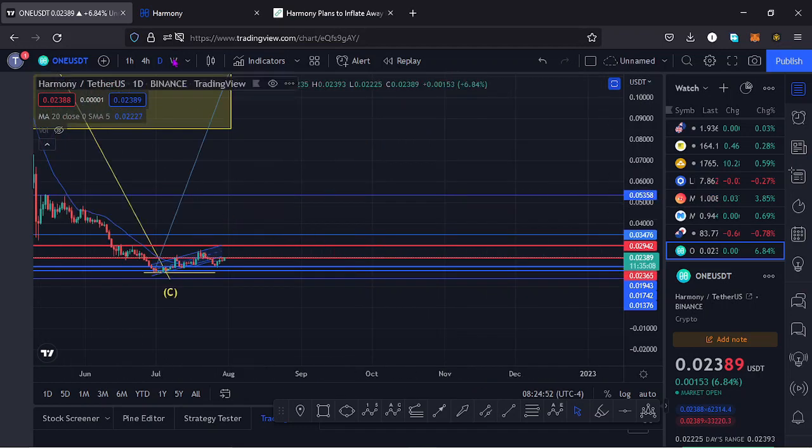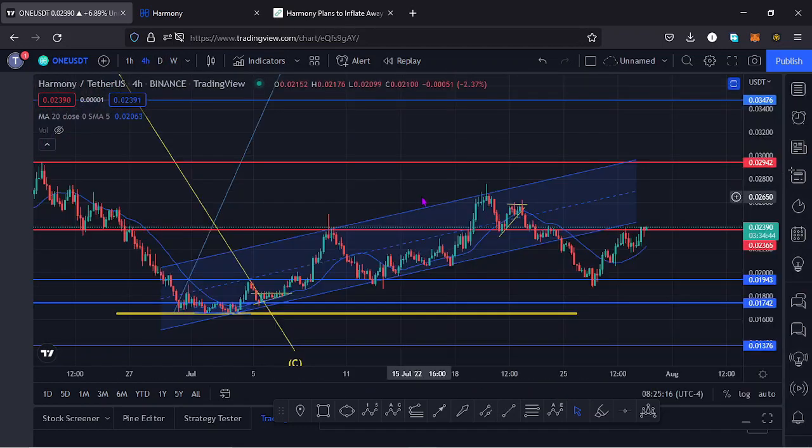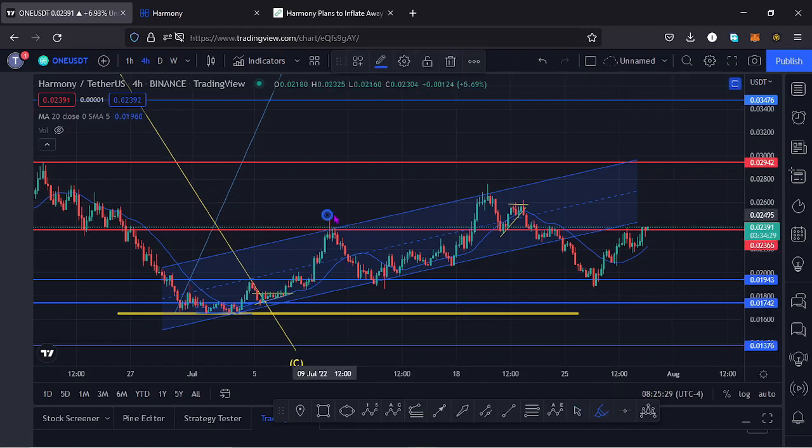If I zoom out and go to the 4-hour chart, you can see that the price of Harmony One has been trading within this channel. As we were trading within this channel, the price of Harmony One was trying to make a series of highs. Here we had a high, then over here the buyers were trying to push the price to the upper side, but at some point they lost the momentum and the sellers took over. We continued trading within the channel and broke to the lower side of that channel.